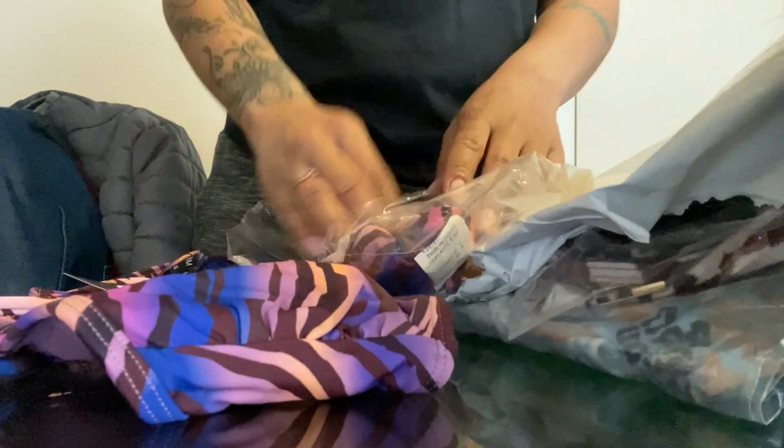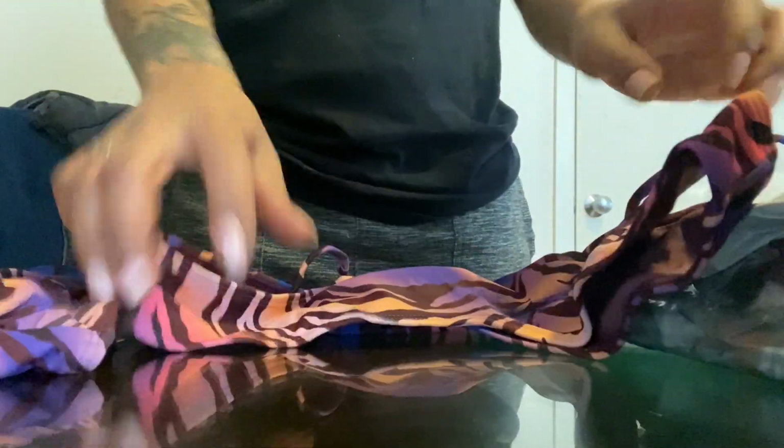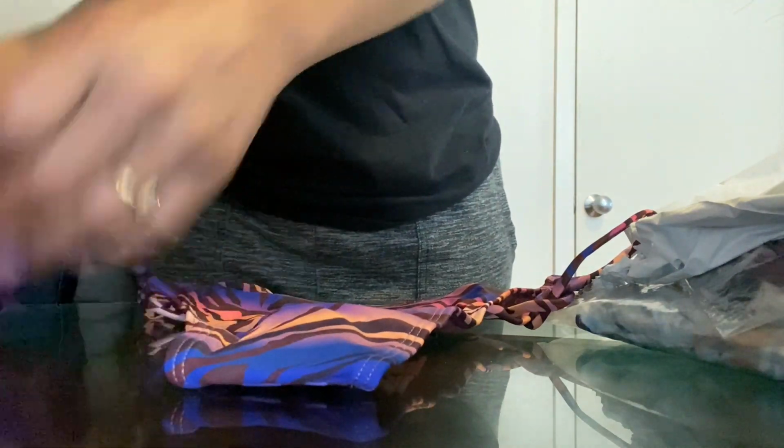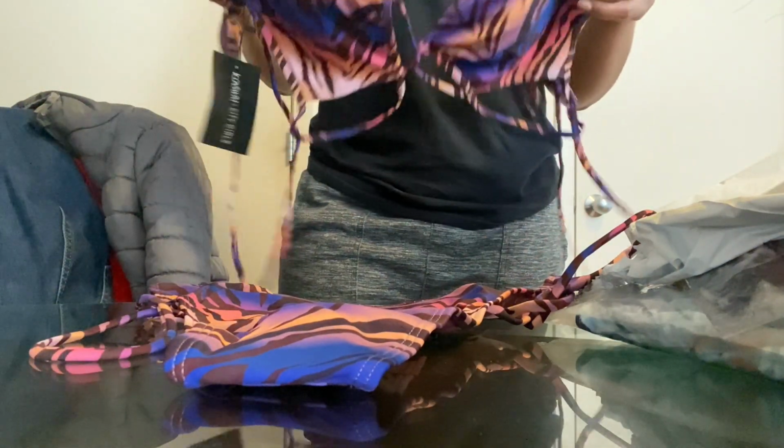And then we got the zebra print and multicolor. I love colors. I'm full of life. And I like to wear loud and bright things. So you will always catch me in some colorful stuff. Yes. Colorful zebra print is in. And I'm ready. I'm ready for summer.